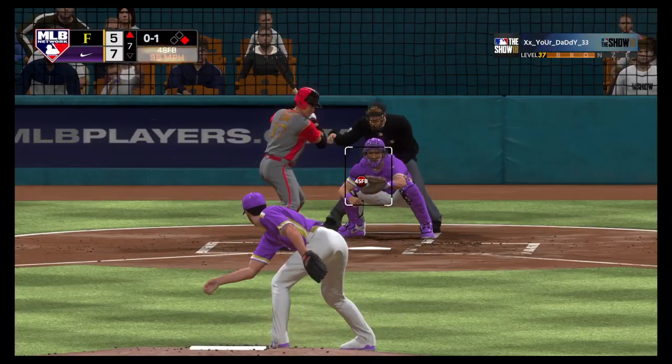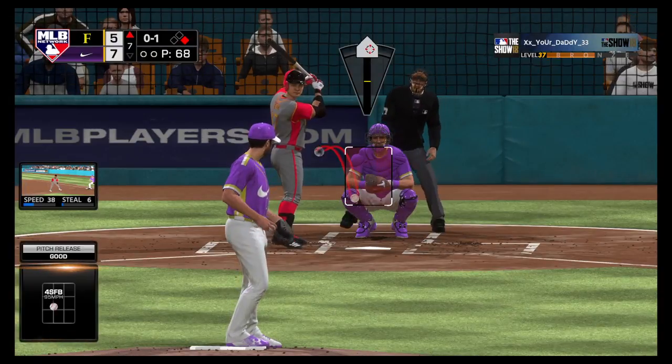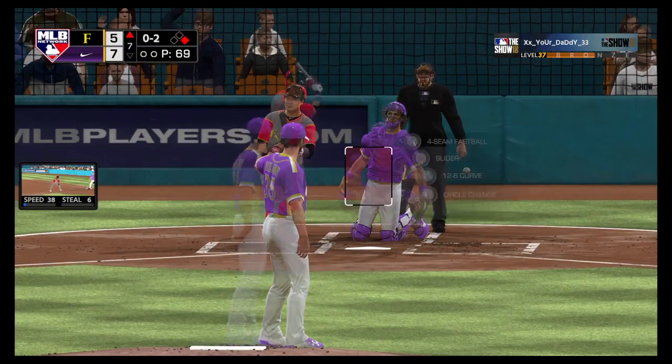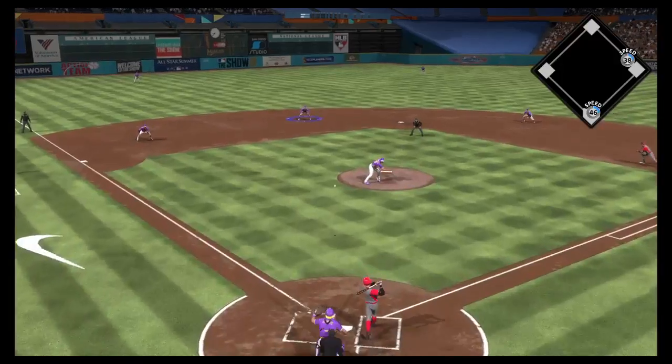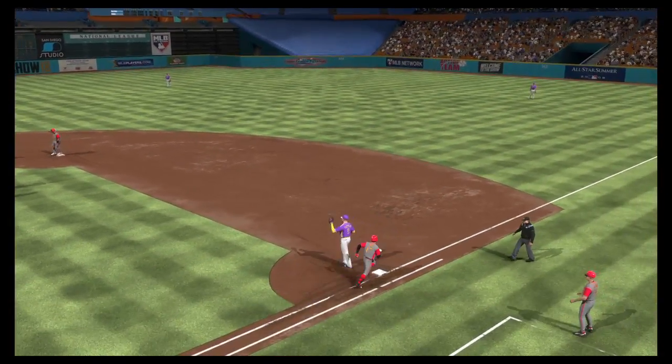This guy just brought in Shin-Soo Choo for a pinch hitter. What are his stats? Choo is undoubtedly one of the best hitters in baseball, especially against right-handed pitching. Tends to hit for both power and average, so he's certainly a big threat.